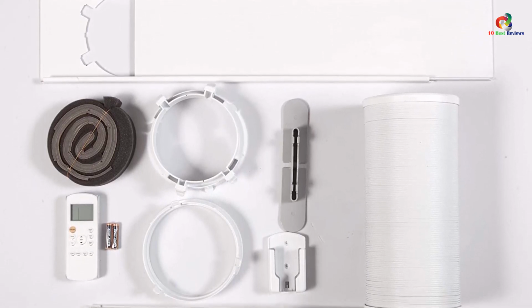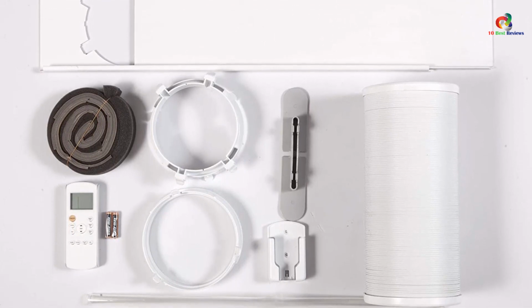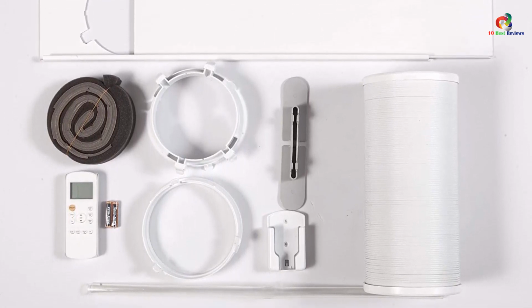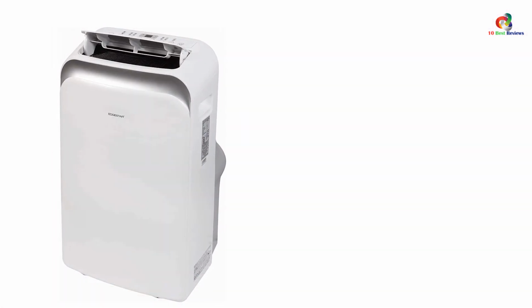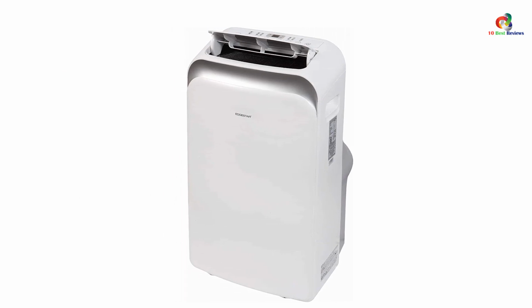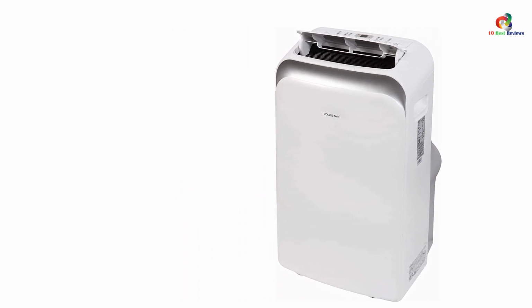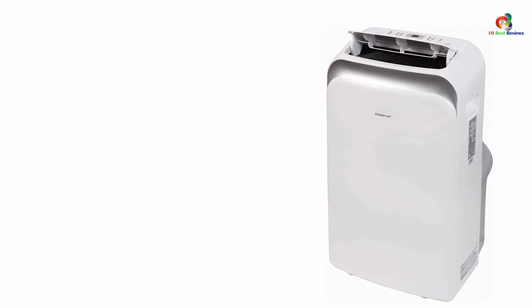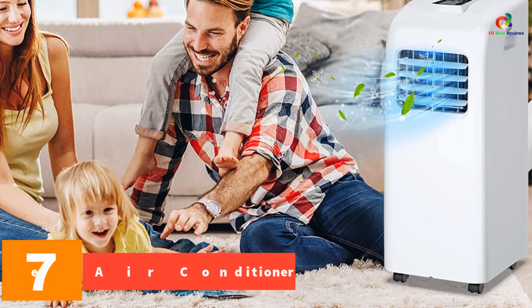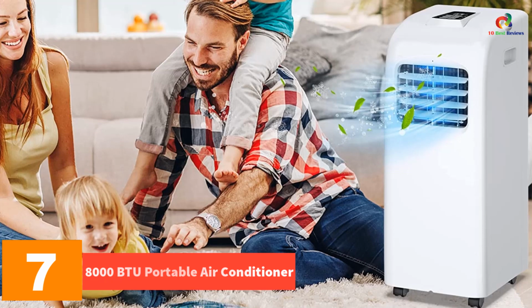A lot of consumers find the unit as one of the easiest portable air conditioners to set up. Some didn't even need any tools. But with its easy-to-use window kit, you can have the installation done in no time. You can install the unit as long as there is a place to vent the hot air and an available electrical outlet. At number 7, we have the 8,000 BTU Portable Air Conditioner.